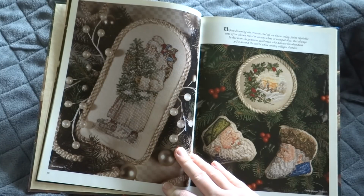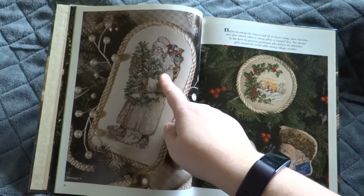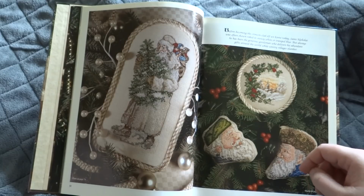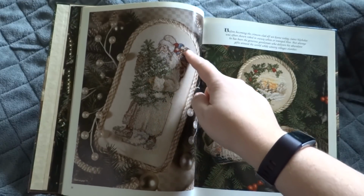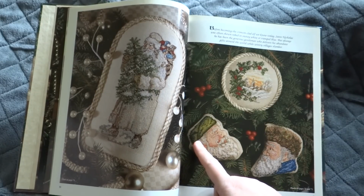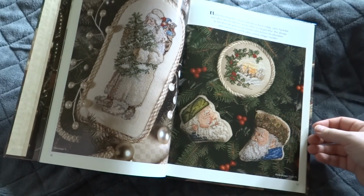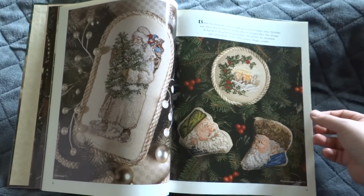And then we have St. Nicholas, old style. You know, not the bright red, holly jolly type Santa. So in here he's got the Christmas tree and a bag of toys. And here he's got some older versions of the hat that he wears now. These are more Eurasian style. And the wintry village. I like that.